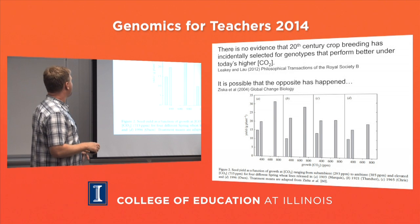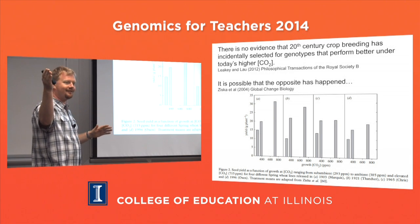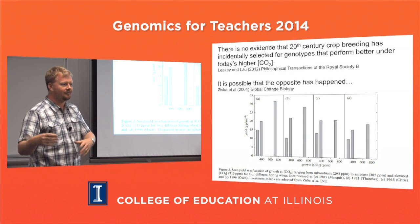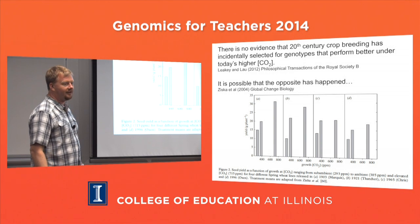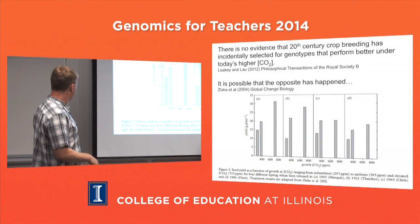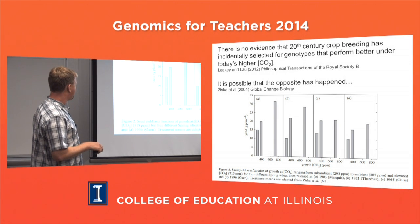And lots of people have said, oh, well, maybe because CO2's been rising over the century, we've been accidentally picking plants that are better at taking advantage of that high CO2. We haven't got a huge amount of data on that, but it seems like that's not the case, and some of the data sets that have been collected suggest that maybe it's even going in the opposite direction, which would be really bad. One of those data sets is from a group in Maryland, and what they did was grow some wheat at a bunch of different CO2 concentrations.